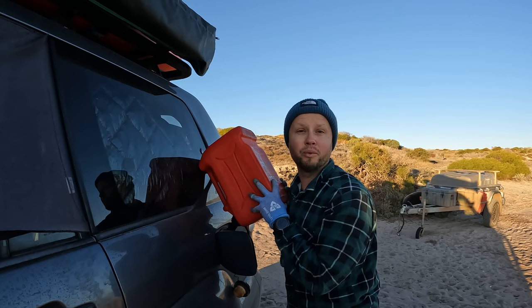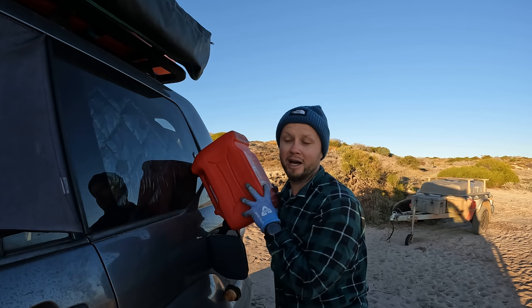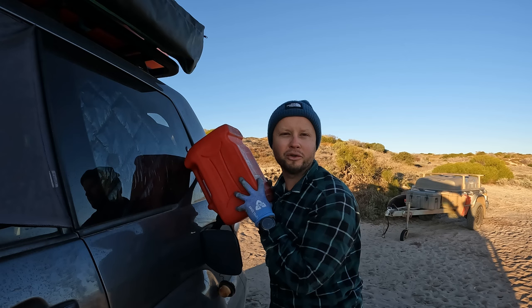We're going to drop the trailer off at the homestead, and then we're going to take the car for a drive over the dune system over the blowholes. So apparently that's really, really cool to go see. So yeah, we're just making the most of the windy day by going and doing some sightseeing.